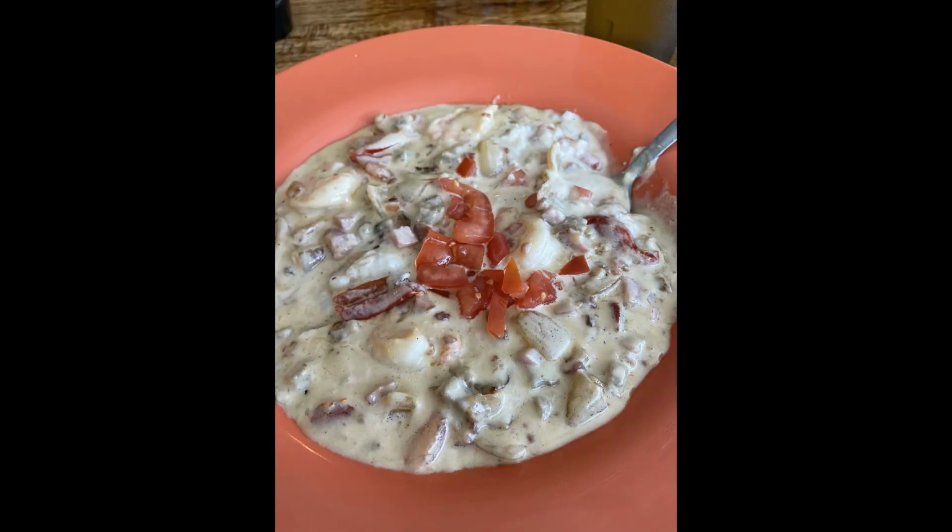On the last day, we found a little restaurant in Charleston to have shrimp and grits. Mitch wasn't as daring, had the pork chops, but it was shrimp, andouille sausage, and ham and grits in a cream sauce. It was amazing. Didn't think I'd like it. Not a real grits fan, but this was absolutely amazing.